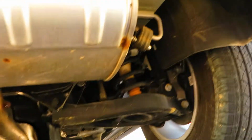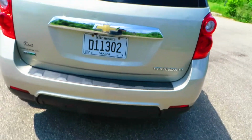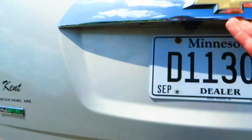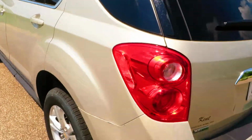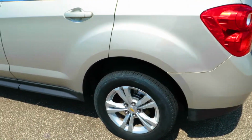Spare tire up underneath here. That's not rust, this is just some mud there. It does not have power rear liftgate. This is just manual. Power rear liftgate will have a button right there, and there is no button. Another little scuff right there in the rear bumper cover. I don't know what happened there. Somebody rubbed up against the garbage can or something. Here you can see the back tires. I would say they're probably 70% life left, maybe 80%.